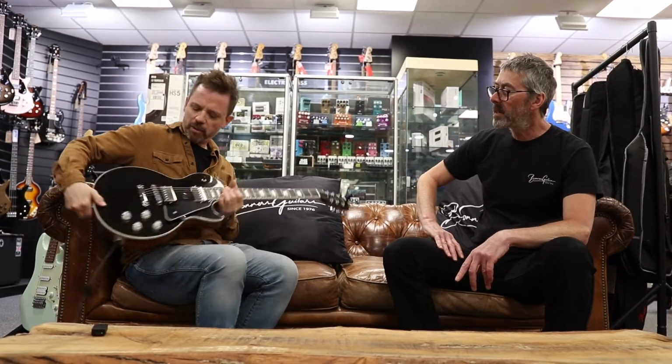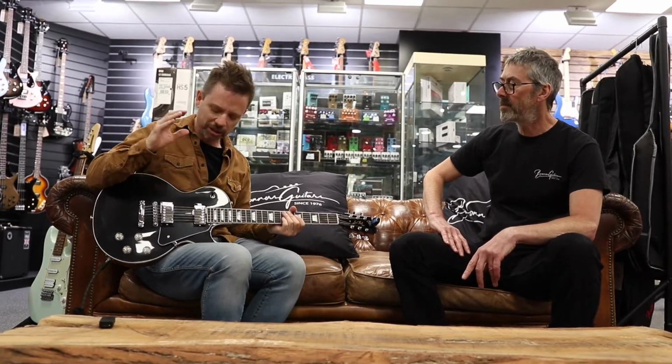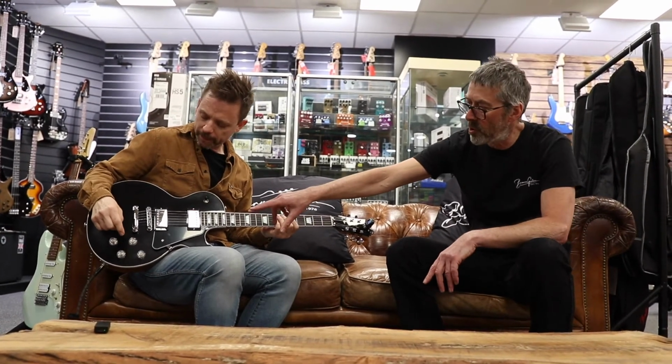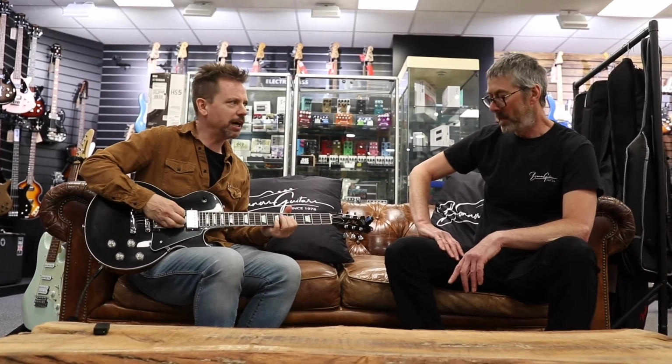So what interested me about this one, because I'm more of a Fender player, so I'm used to the sound of single coil pickups, is the fact you can coil tap this. So you can coil tap on the volume knobs. You've got coil tap for the neck and the middle. So I'm assuming with it pushed down, that's the humbucker.